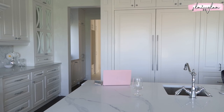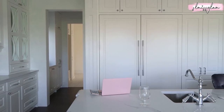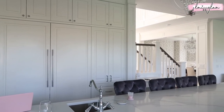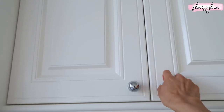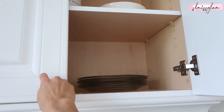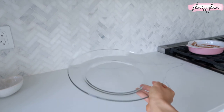Good morning. So it is the next day. I was just doing some computer work this morning and the girls are not up yet, so they're gonna be up soon. I completely forgot, I don't think I showed you guys our plates yesterday. So I wanted to quickly show you these plates that I got from Crate and Barrel, which I really, really like. That's what they look like.